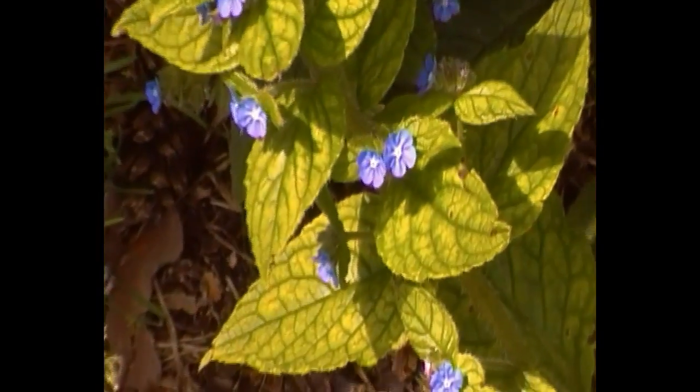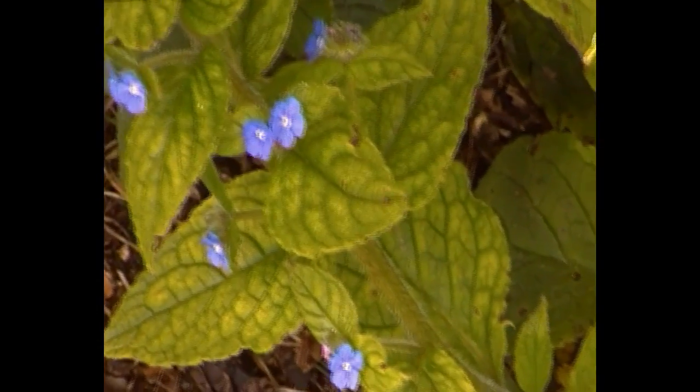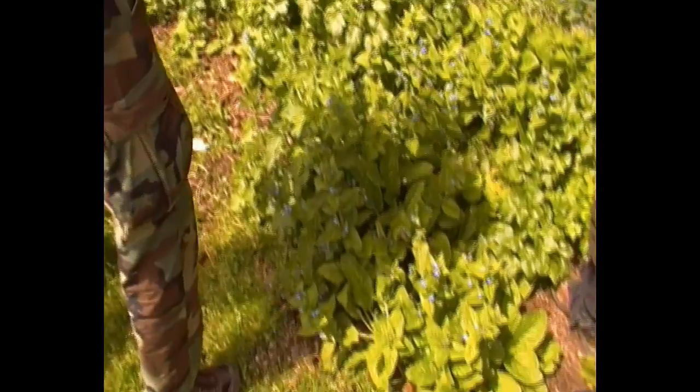Yeah. But again, it's edible. People use it for different things. Sometimes you use the flowers, or I think the whole plant can be cooked if you want to. A lot of this stuff is better in the springtime. A little bit more flavour to it.